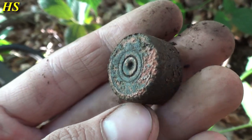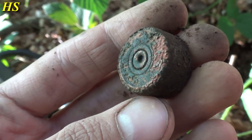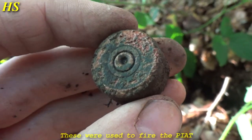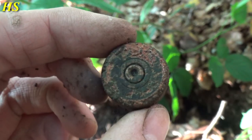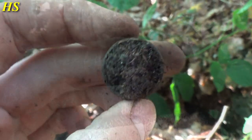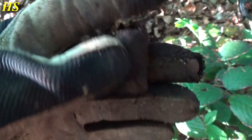This looks like a hunting shell casing, part of it, but it's actually not. It's actually a primer from the Second World War. And I found them before in this location. So that is very awesome. And I just found another PIAT fuse cap. Wow, this is such a cool location.